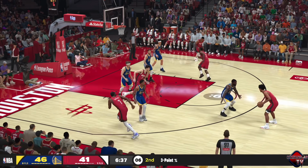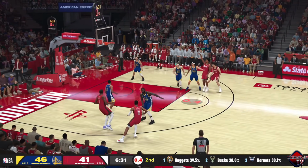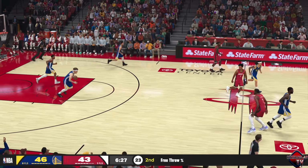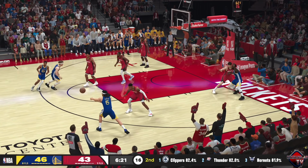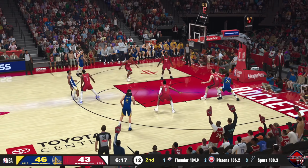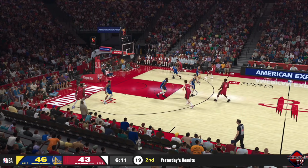Thompson outside. Smith with a screen on Green. From about 19, Thompson, that's good. Thompson's gotten his first basket of the night. The Warriors lead by 3. Pass to Santos. Outside Podziemski. From deep, Melton. Eason pulls it in. The Rockets have gotten 6 of 9 attempts to go in the second.